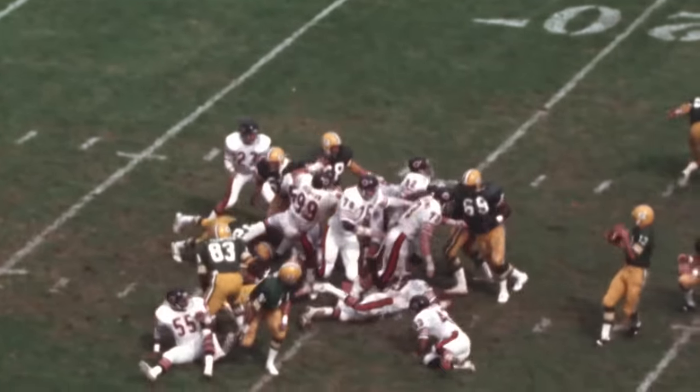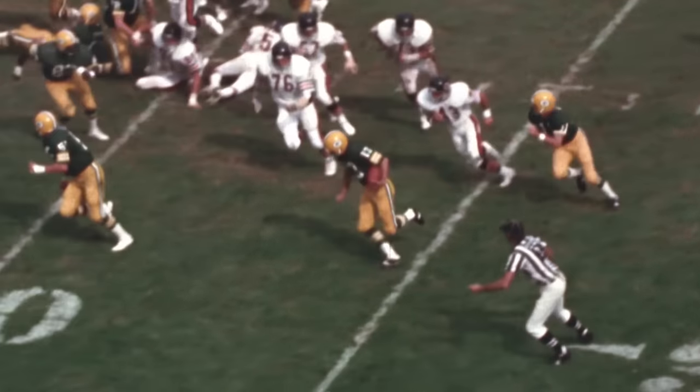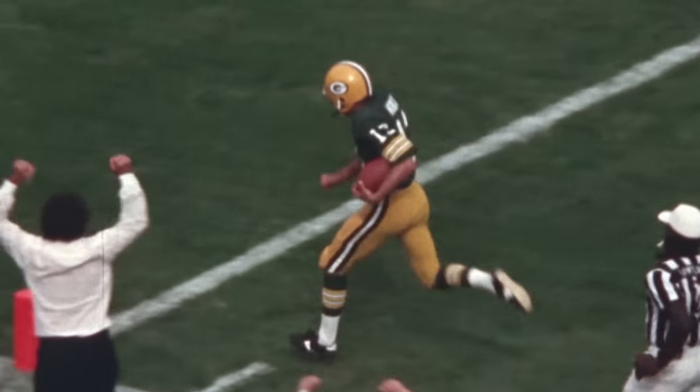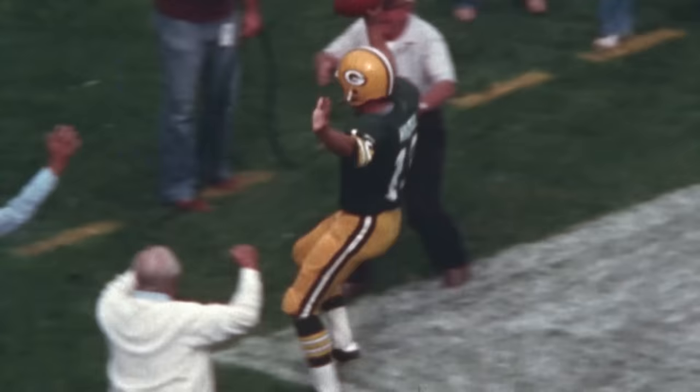The kick is on a white block. The Bears block it. Chester picked it up. Chester's running. Chester's going to score. And the Packers win it. He won it by picking up a blocked field goal. Holy cow.